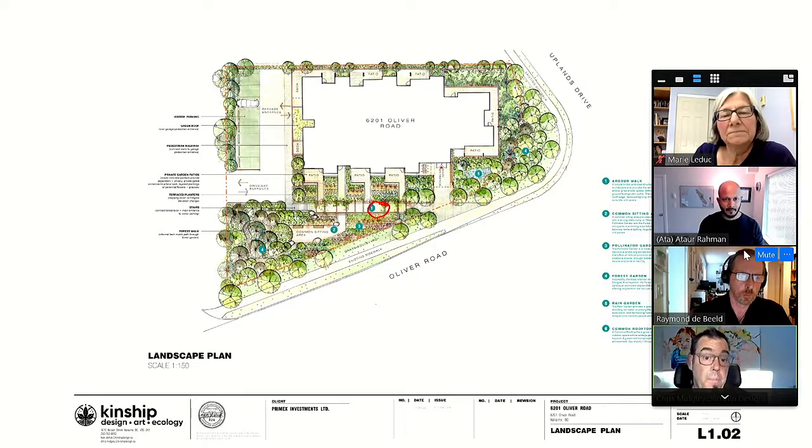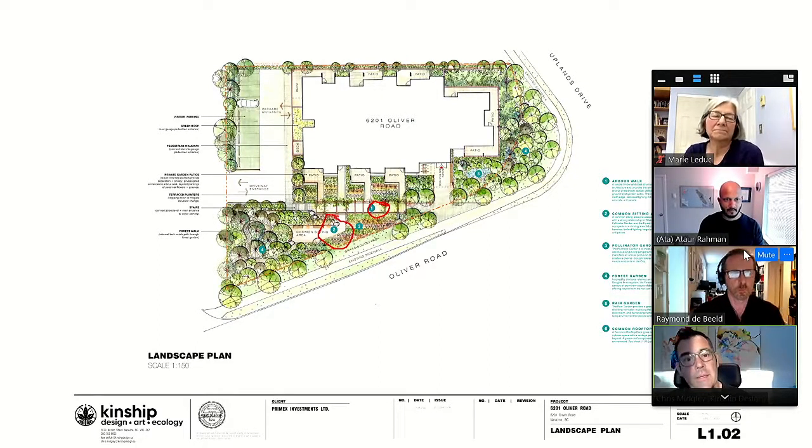Between the Arbor Walk and the Oliver Road Street, there is a proposed common sitting area, number two. And that again is an intermediate space between the street and the private life of the building, where people can have a relationship to Oliver Road and the existing sidewalk, but also feel immersed in a lush and thriving landscape. So that takes us to number three, the pollinator garden.